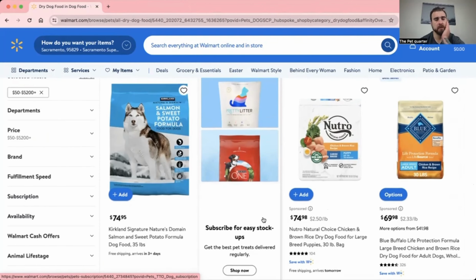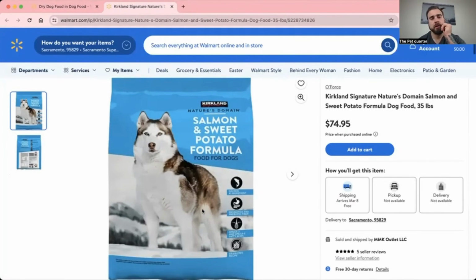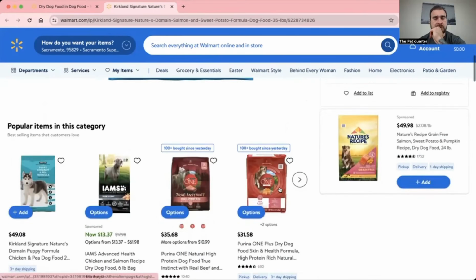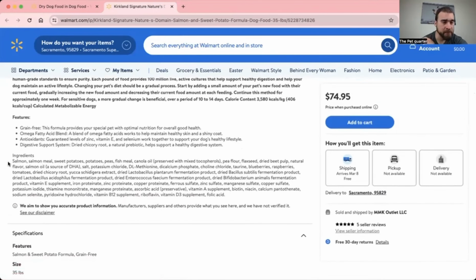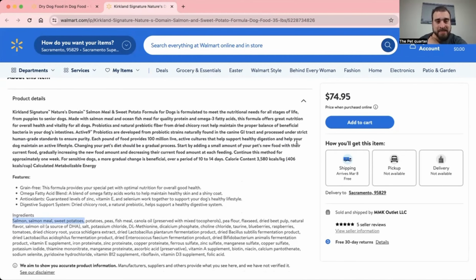Let's look at others. Let's look at Kirkland. Have we looked at Kirkland? Look at this husky. Nature's Domain. Salmon and salmon meal, yes. Sweet potatoes, okay. Potatoes, okay. Peas and fish meal, canola oil. Pea flour, okay. Natural flavor. This is an okay food. It's expensive for what it is, but it's an okay food.